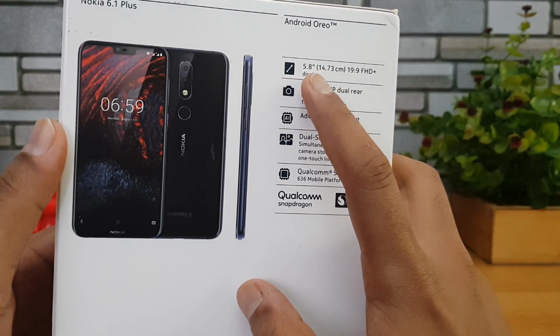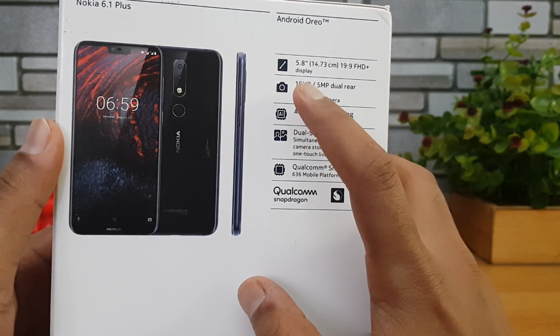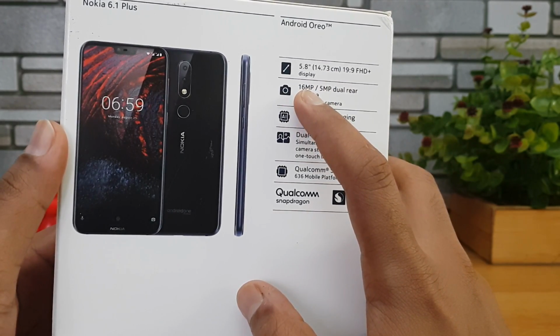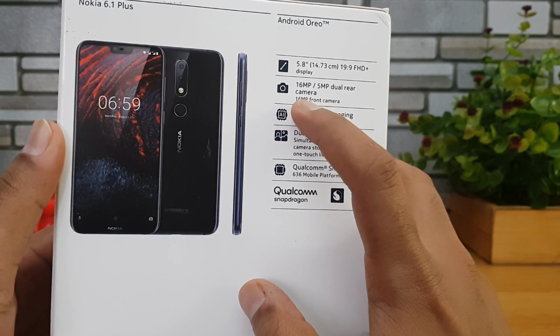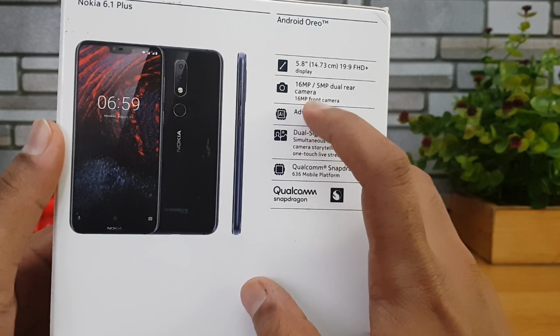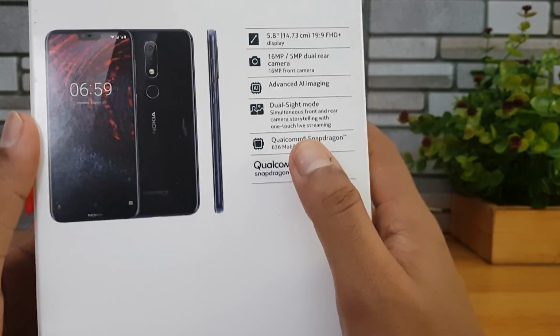It has a 5.8-inch Full HD Plus resolution display with a 19:9 aspect ratio. It has a primary 16 megapixel camera with f/2.0 aperture, and a secondary 5 megapixel camera. Then we have a 16 megapixel front camera, again with f/2.0, and it also comes with advanced AI imaging included.